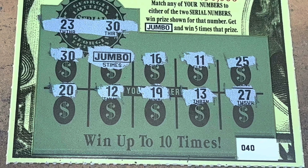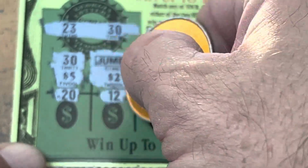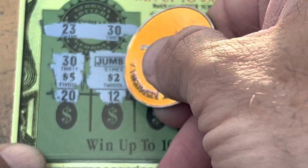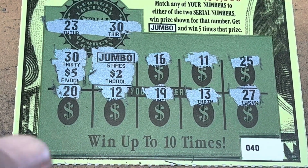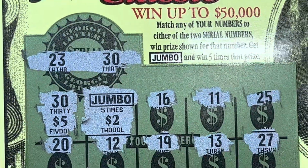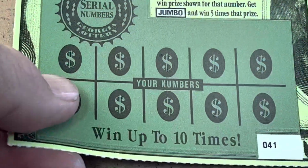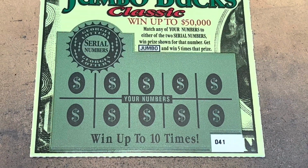Ticket 40. Holy cow. All right, let's see what we got here. We've got $5 here and $2. That is a $10, $15 winner. Nice. Very nice. We've paid for the jumbos right there, y'all. All right. One more to scratch. Ticket 41, here we go.